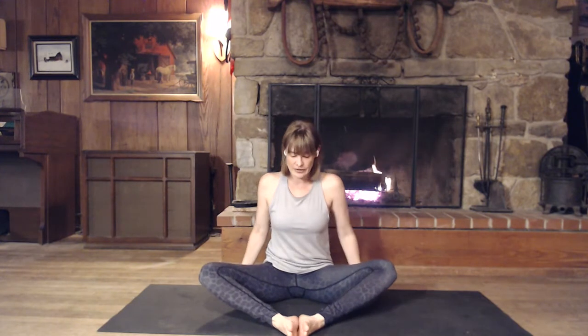So we're going to do something a little bit different today, which is more of what we call a PNF, proprioceptive neuromuscular facilitation type stretch. What I'm going to have you do is come into this position where the soles of your feet are together. Your feet do not have to be super close to your hips. This should be somewhat comfortable. And if this is tight for you, just move your feet away from you a little bit farther, okay?